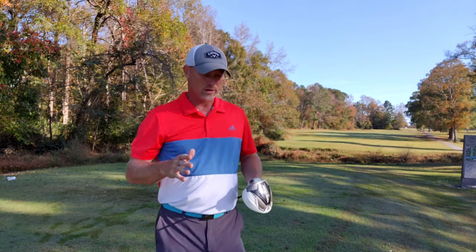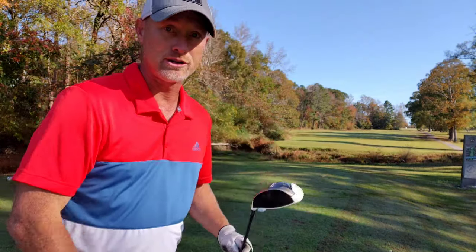That struck really well. Center club face strike. Good high long ball flight. And I'm into the wind up here. I don't know if you could tell it, but there's a pretty stout wind coming down this wind tunnel right here. Let's get up here and check this golf ball.